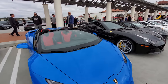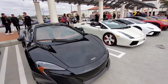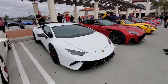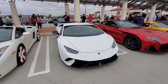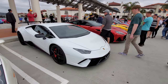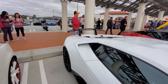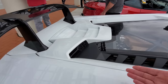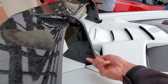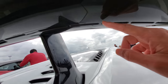Huracan Oravan convertible. Ferrari California. 650S Roadster. Dorado Roadster. Lamborghini Performante. This is the Huracan Performante edition. It's really, really cool because it has active aerodynamics, and I'll show this to you. What happens is it sucks in air here, and this is hollow. Air goes up in here, and then it comes out through these little vents right here.